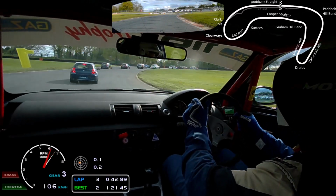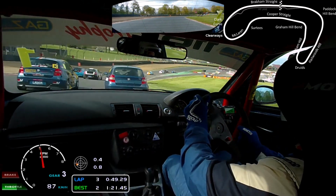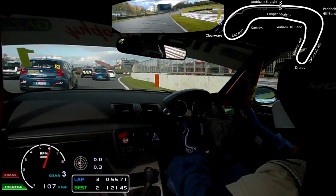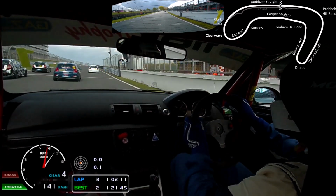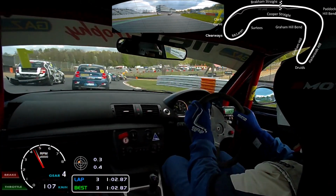Alright, now if you look up ahead you'll see the blue car's gone slightly sideways, and then the DTO car has hit it, and you'll see the result. You can see just on the left there the bumper's hanging off the back of the DTO car, and eventually he has to go in and get that cut off.